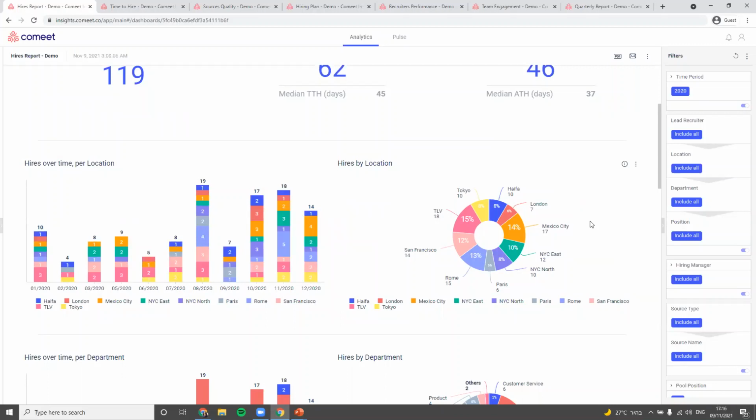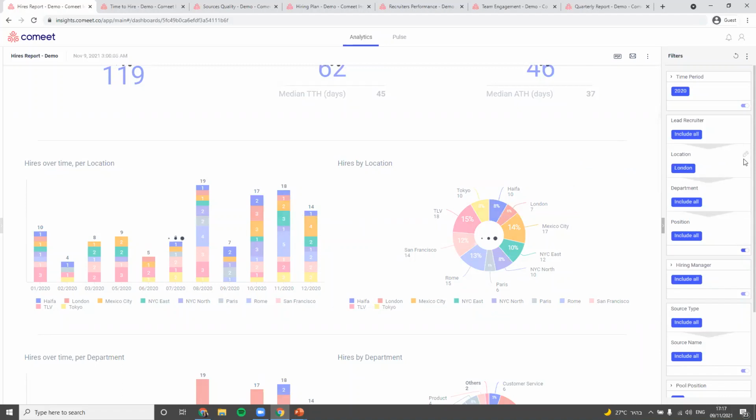Another nice thing about the filters here is that, in addition to having the option to filter a location from the main filters on the right-hand side, you can also click on a specific part in the pie chart. For example, if I want to filter this entire report for all of my hires in London, I can click on that specific part in the pie chart. It will now update the report and show me only the hires for London. And it will also update the filter on the right-hand side here, so you don't need to remember where you clicked. You'll also be able to choose clear selection and refresh the filters when you want to go back.